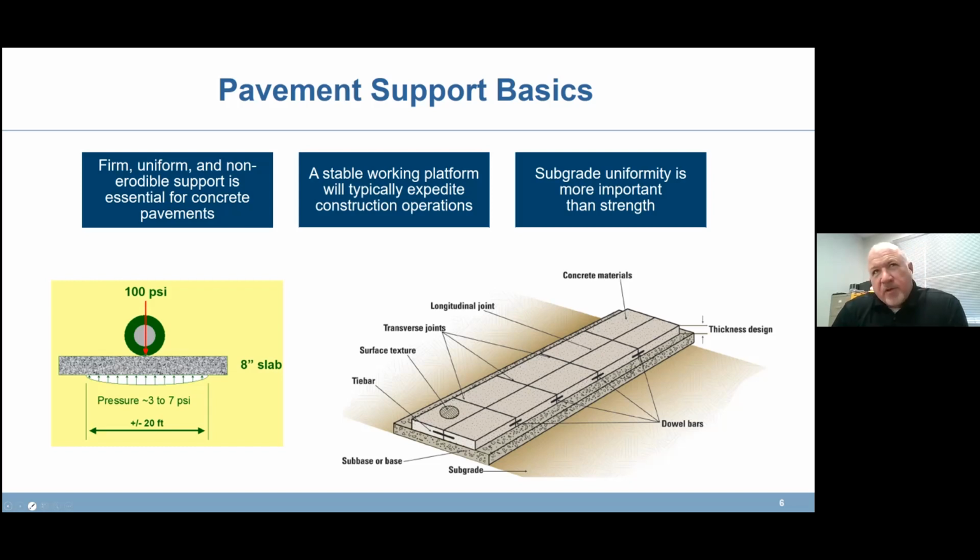Conversely, in a flexible pavement system we need a rock subbase, and we need a strength layer to support vehicle loads as part of the structural pavement system. The subbase, or the support system for concrete, is really only after uniformity. You can see in the graphic that we're really after a stable working platform. When we talk about subbases and different subgrade treatments, whatever we can do to improve the working platform will help with uniformity, but it will also expedite construction operations.